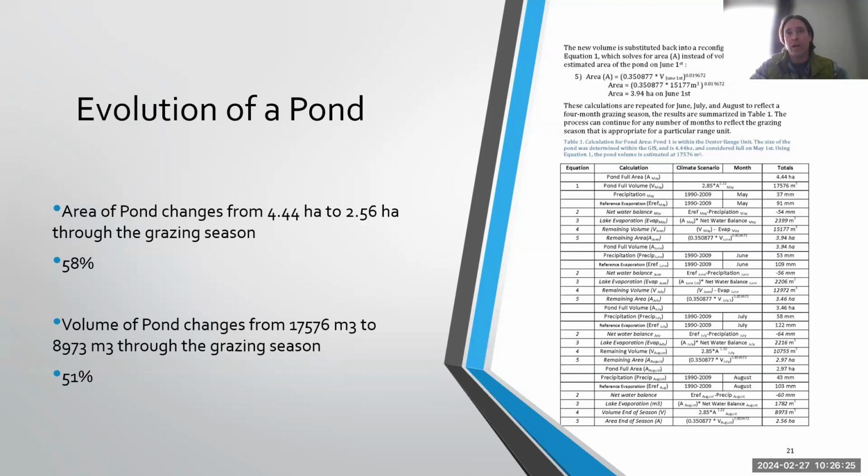And so the ponds shrink, and they become harder to access for livestock. And as they shrink, the water quality reduces, and that is also an issue for livestock health.